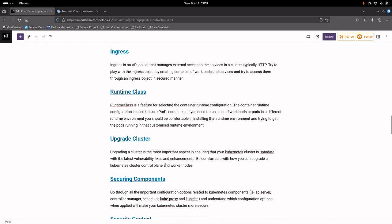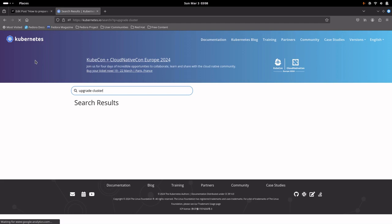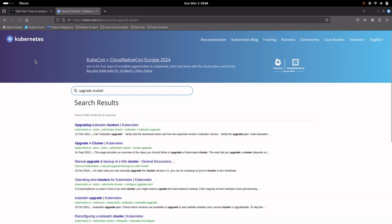Now let us go to the next topic, that is upgrading the cluster. This is very important. For any software that we are going to use, we need to ensure that we are updating it to the latest version to make sure it is up to date with the security fixes. The same thing applies to the Kubernetes cluster also.